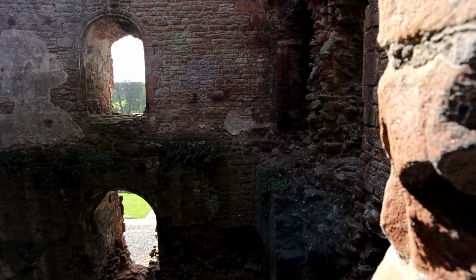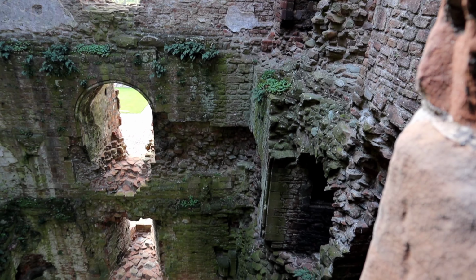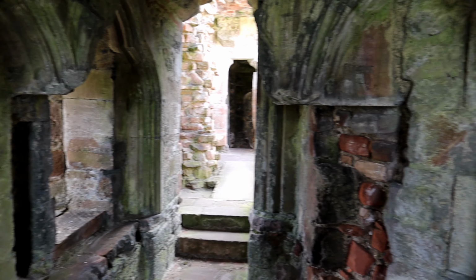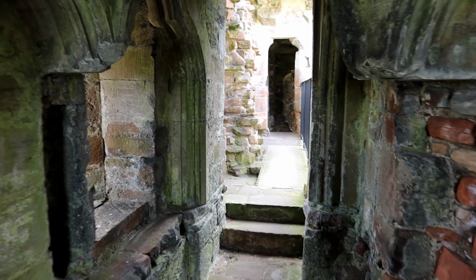The hall has surprisingly large windows for a defensive building, but these would likely have been covered with strong wooden shutters in hostile times. Leading on from the hall is the great chamber, the lord and his family's private room that they could retire to after a meal, but only a low-level stone outline remains of the chamber.